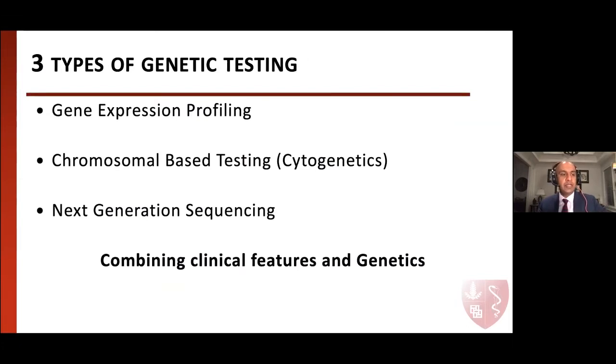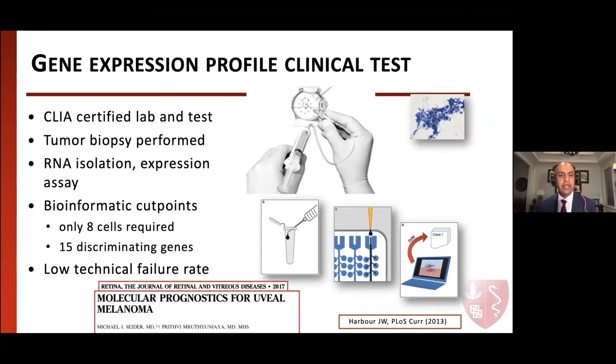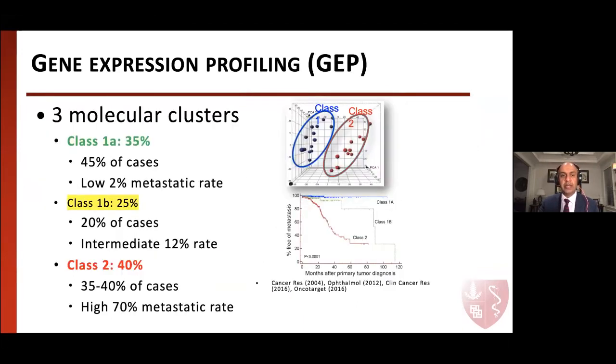So if we look at the genetic testing that's available for our patients, there are several: chromosomal-based next-generation sequencing and gene expression profile testing. The gene expression profile uses a CLIA-certified lab. The biopsy specimen is sent in a transport buffer, and then using bioinformatic cut points, only about 8 cells are required in order to tell if a tumor has a specific signature for uveal melanoma.